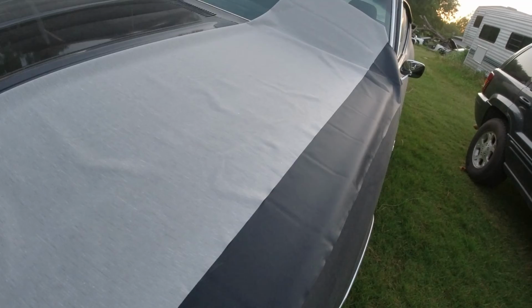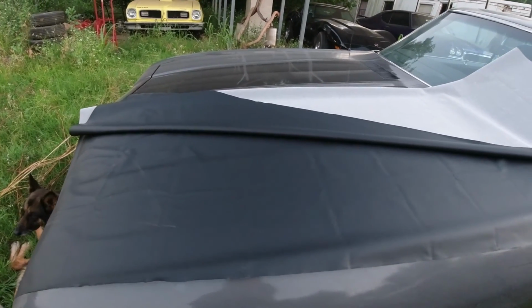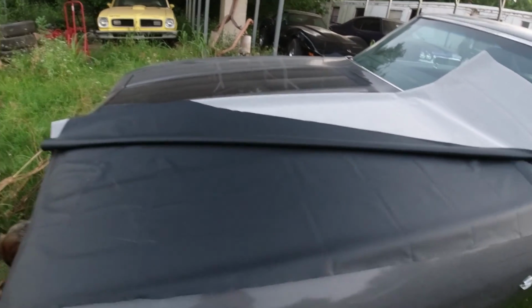Okay, here's the vinyl I got in. Big old piece of black vinyl. I've been letting it sit out in the sun to unfold it. And you use that to recover the rear deck and the dash. There's a little one-horse town near me. Nobody has any of that stuff, so I had to order it from eBay.